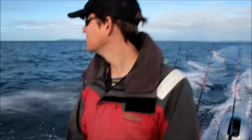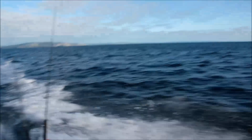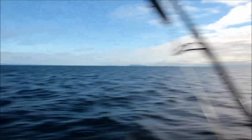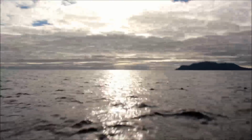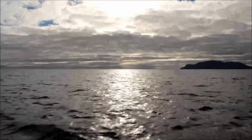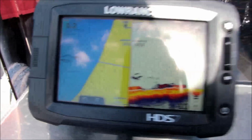We managed to get a few live baits and we're now heading out to Little Barrier. Fairly nice day, around about 10 knots, or a little under 10 knots. About 9 o'clock in the morning with a 1 o'clock high tide. We'll hopefully get into some fish when the tide fills up, and then chase some things on the outgoing side.